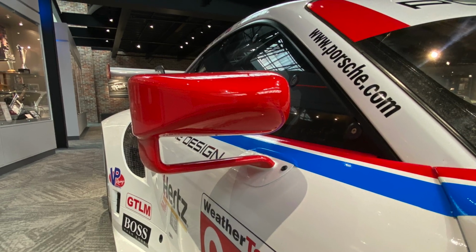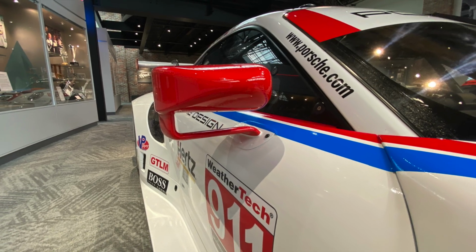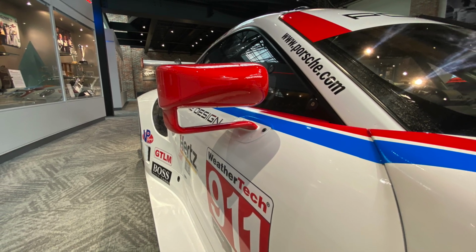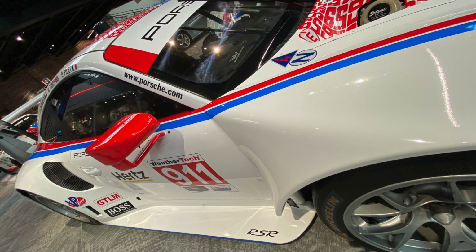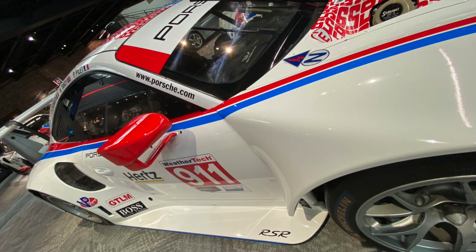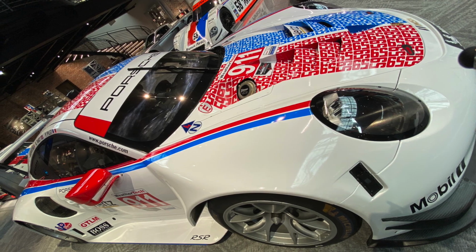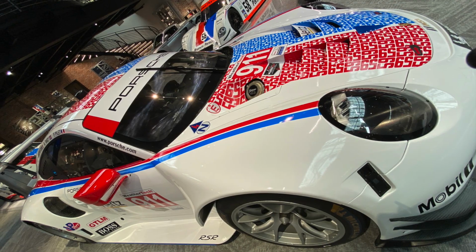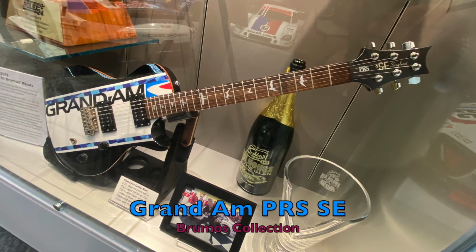Now, some people said that, hey, that ain't a true Porsche 911 if you move the engine forward from the traditional rear end spot behind the axle. But those same people couldn't argue with the results. 5 consecutive wins for this RSR that's painted up to look like a Brumos car. You can't argue with that kind of success. Hey, I'm all about cars and guitars.